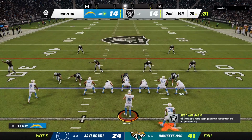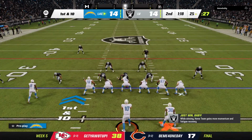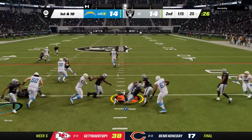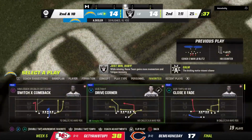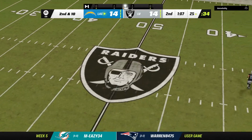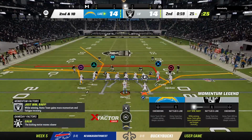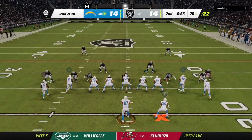The Charger drive about to get going. Tie ball game, still a little more than a minute to go in the half. The question, can they put something together here, try to take that lead into intermission? I would have to think that would be the goal for sure. I don't think you sit on anything here. Here's your opportunity. Push it downfield. As you mentioned, it's a tie game. So minus a disaster on your part, you've got that in your back pocket. Go ahead and try and get some points and feel great going into the half.